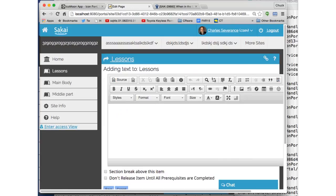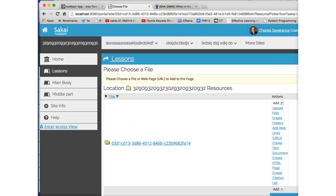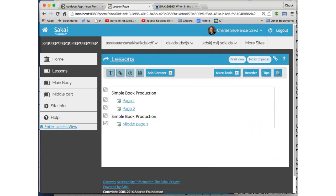By the way, I like this icon. Oh, crap, I broke lessons. I was fooling around with modal dialogues and lessons this morning. So I broke it. Never mind.